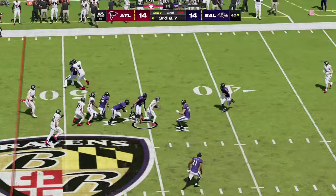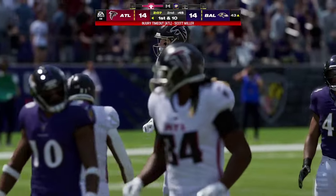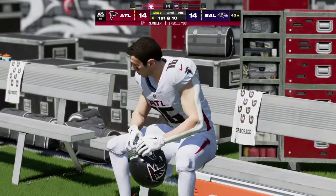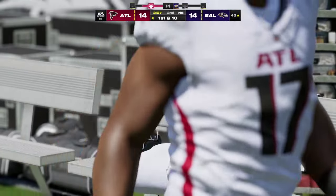It's caught. It's Miller. And he'll work it across midfield inside the 45. Following the play now, they're going to stop the clock here as a man is shaken up. The medical staff is going to come out here and take a look, and we will take a short break.